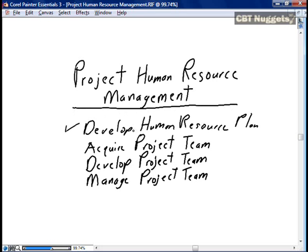The first component is to develop the human resource plan, to identify who, when, and how many resources are going to be required to complete the project. Once you have defined the human resource plan, you will then work with human resources to acquire, to staff the project.